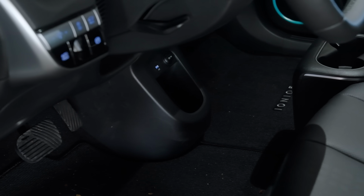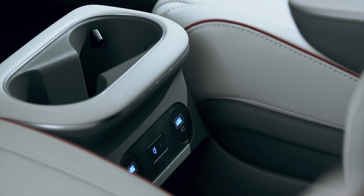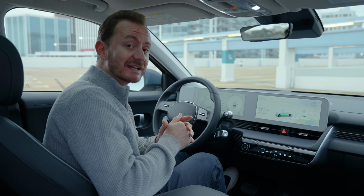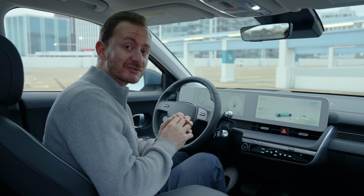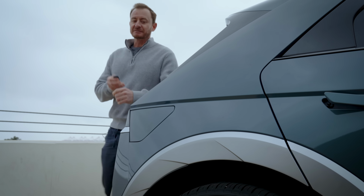Up front, there's also 1 USB port under here and 2 in the center console, and my phone is in the wireless smartphone charging station, which is really nice. It would be great if you could combine that with wireless Apple CarPlay and Android Auto, but again, that's not offered here. Let's talk about charging.